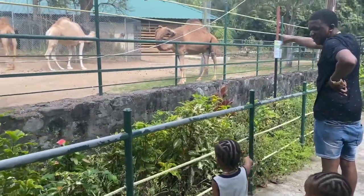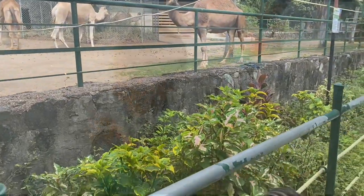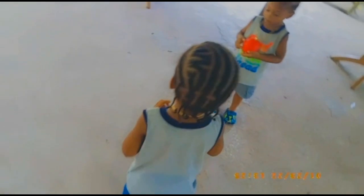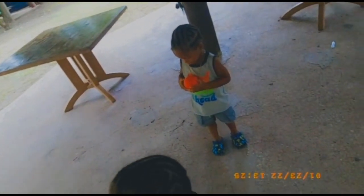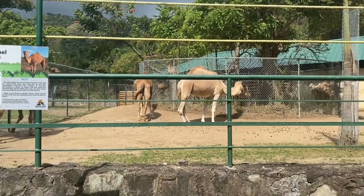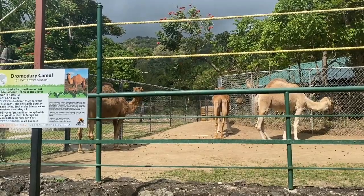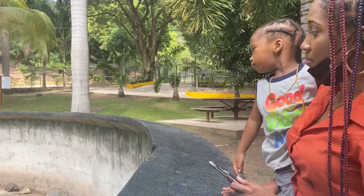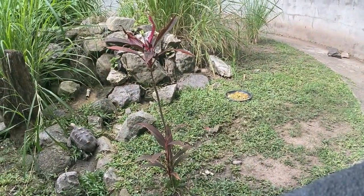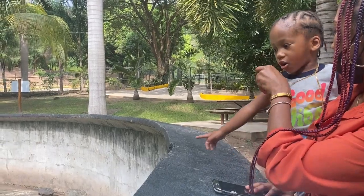See there? Yeah, that's weird. That's called a camel. Camel. What is that? Camel? No, you said it's not a camel, it's a cow. Zanda, that's a camel. Then you see it? This. Yes. What about that? Give me that.